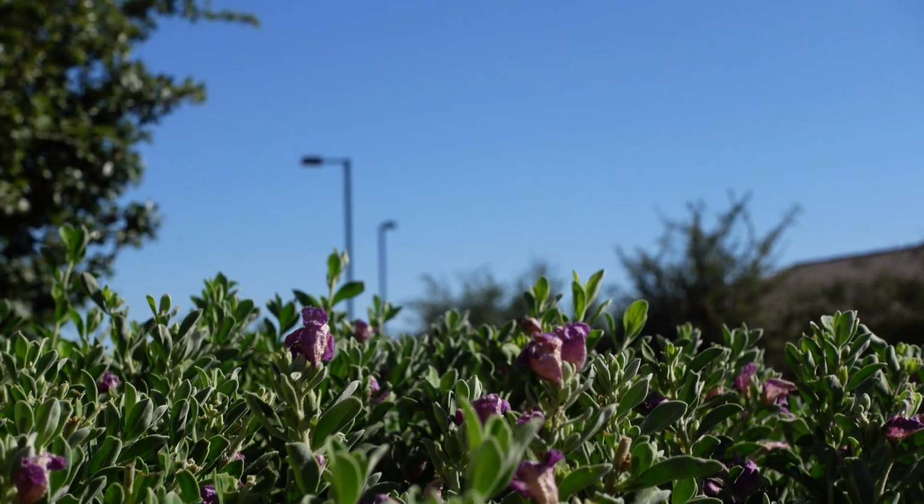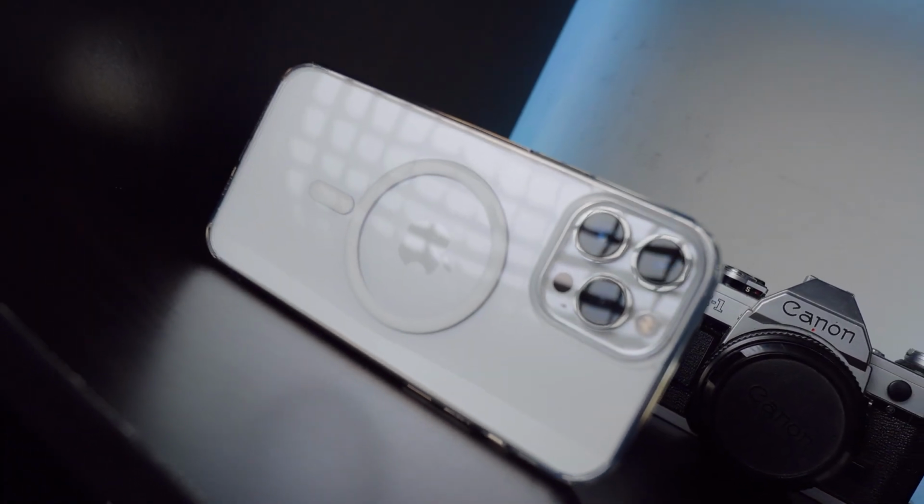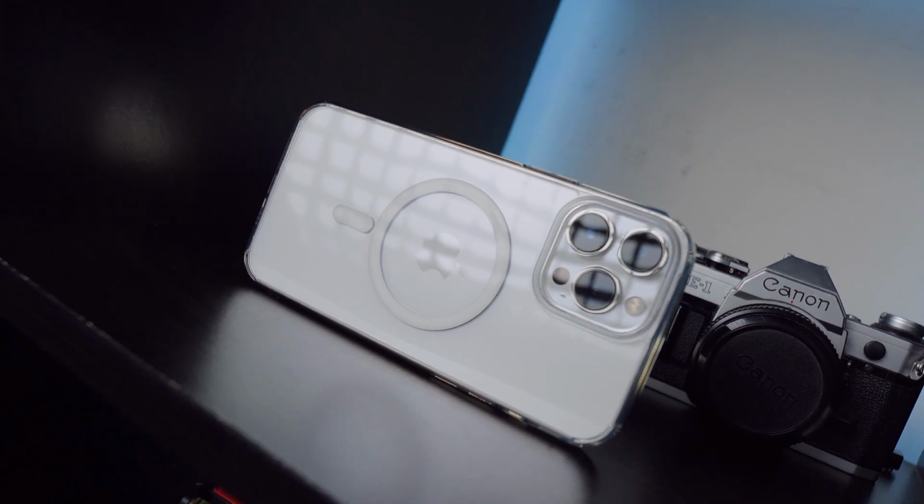Now, as far as the iPhone 13 Pro Max, some of the cons for this guy: it's a phone. It's not designed as a camera. Yes, it has a camera system, but that is not its main functionality. It is a phone. It is an internet browsing device. It is a camera. It is a lot of things. It's not a dedicated camera, and to me, that is a huge thing.